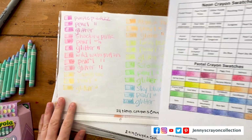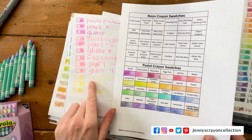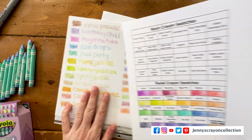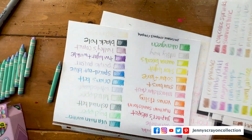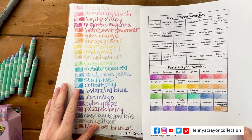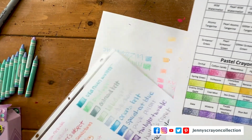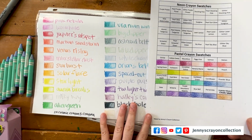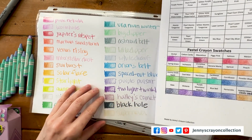Let's see. And the neon. So these were the neons before. Mellow Yellow would be the most like it. And then these are the confetti, there's new confetti, and I have a video on that one. These were the metallic, and they are definitely different than the metallic ones. Cosmic Crayons. These are Cosmic Crayons, and they're definitely different than the Cosmic Crayons.